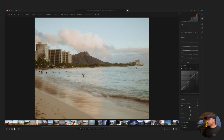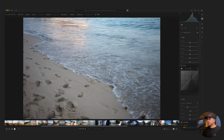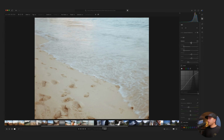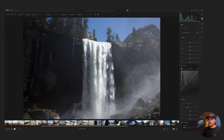That's feeling nice. I'll probably be editing this and be like, no, that looks really ugly, and be bummed. But for the sake of the video, here's before, here's after. Pretty dreamy. Next one, same time and place, copy paste. I definitely know I want to drop exposure and then add some contrast back. Before, after. Sick.